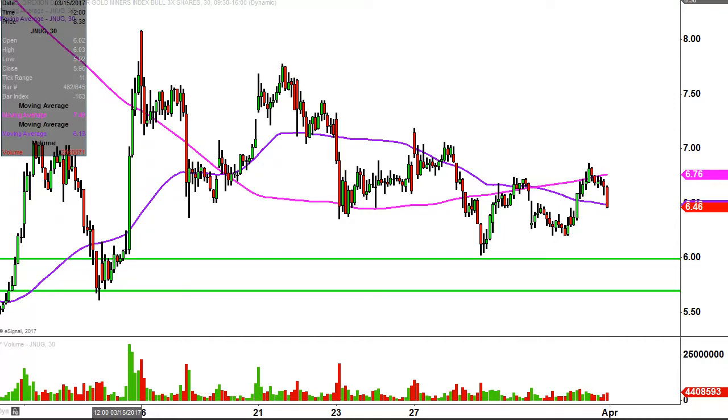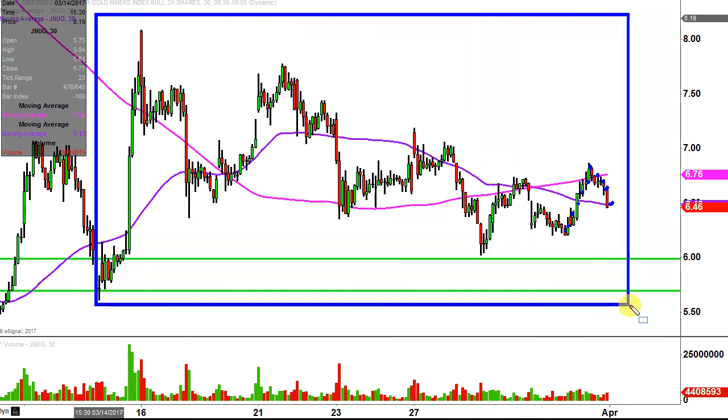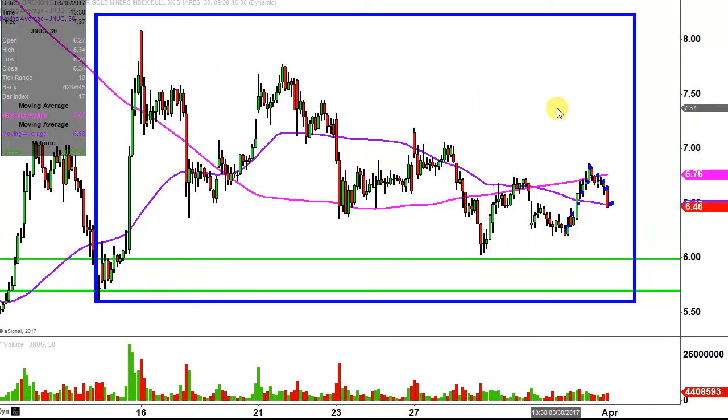Real quick, what do I mean by 30-minute in case maybe you're new to charts? Instead of each one of these candlesticks here representing one day's worth of price action, which is what you would normally see, each one represents 30 minutes. So while this here may look like a couple months' worth of time, it's actually just the past couple of weeks broken down into 30-minute time slices.